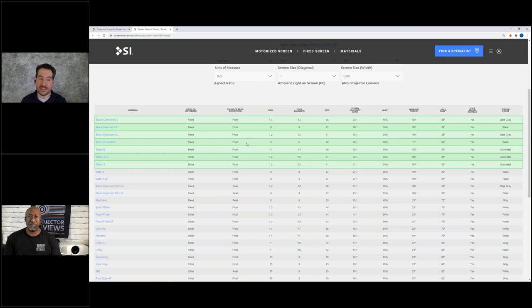So assuming this room environment, we can see that everything from the Slate 1.2 all the way to the Black Diamond 1.4 will give a great experience. Down here, however, we have the Slate 0.8 at 27:1. Notice that that one is gray. So it's not to say that this won't work. It will. But what we're really trying to do is maximize the performance for our customers. So make sure it's in the green.